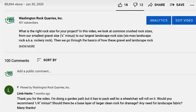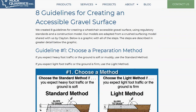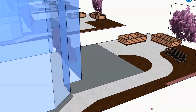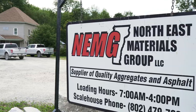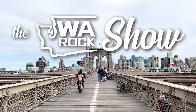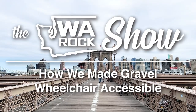Daniel liked the look and price point of gravel, so he asked Washington Rock, how could he make gravel wheelchair accessible? So we developed accessibility guidelines that anyone could use and created a plan for Diana's yard. Then we traveled to Brooklyn and teamed up with Northeast Materials Group to put our guidelines to the test. This is the Washington Rock Show, how we made gravel wheelchair accessible in Brooklyn.